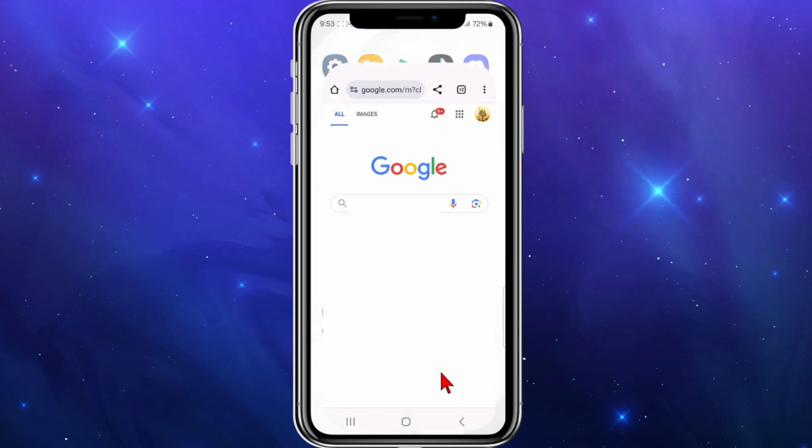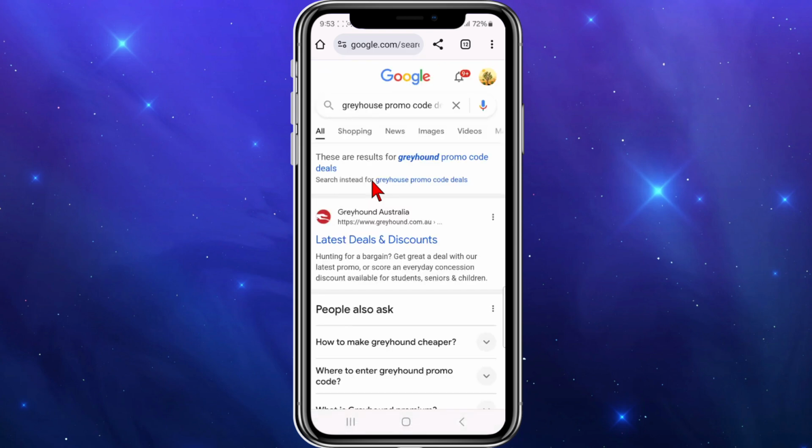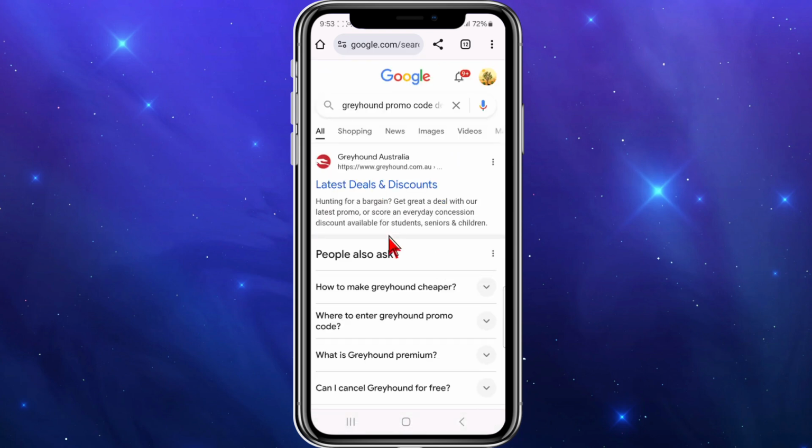Alright, open up any web browser and then head on over to Google. And now inside the Google search bar, type in Greyhound promo code deals and then click search. And now if I spell it correctly, here we go.